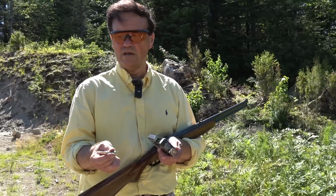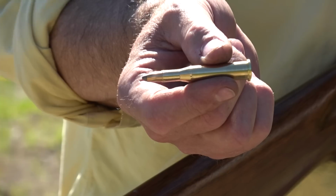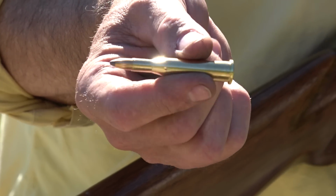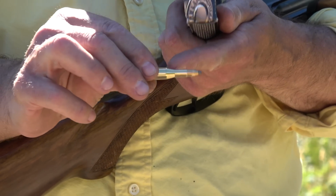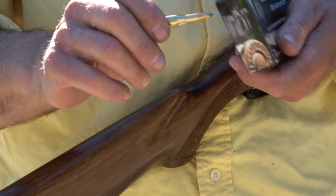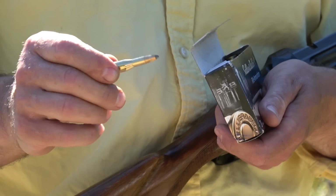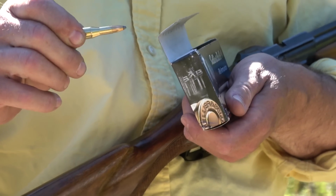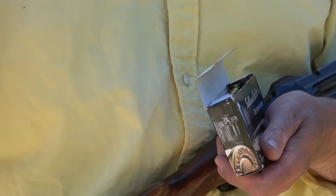You can see it kind of looks like, I don't know, some people would say it looks like a neck down 30-30. But it's a long bullet, you can see. When you see a neck that long, for younger shooters, it means the bullet goes usually at least as long as the neck, and usually it even goes into the main powder chamber. Anyhow, beautiful cartridge. I was just shooting it.